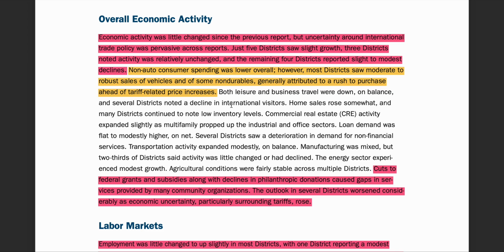And so really, as a summary, economic activity overall was basically unchanged. And this is something that you'll see throughout the video. The main theme that is really pervasive in the Beige Book is tariff worries and activity being flat overall. Again, you can see it right here. Just 5 districts saw slight growth. 3 districts noted activity was unchanged, and the remaining 4 districts reported slight to modest declines.